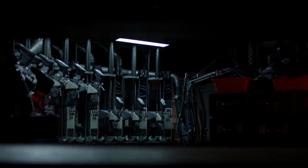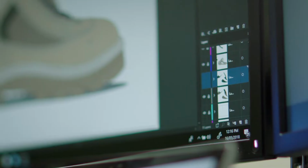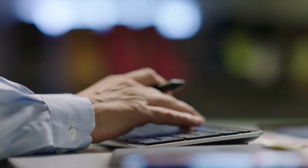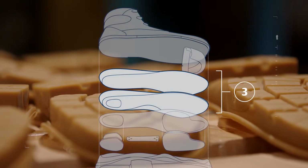Whether it's on site or on the factory floor, we're always searching for new ways to improve and evolve the work boot. That's why we set out to design the most comfortable work boots in the business. Innovative sole technology that delivers premium protection and comfort, shielding you from stress-related injuries and day-to-day worksite fatigue.